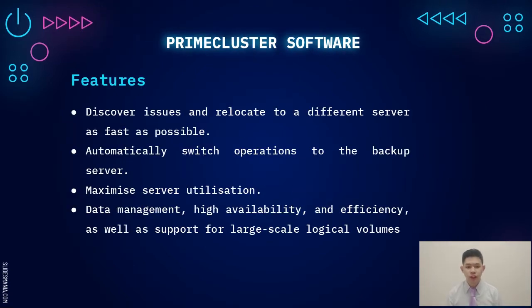These are the hardware and the software that will be used for the mission critical database server. Firstly, there is the PRIMECLUSTER software. This software has the features of data management, high availability and efficiency, as well as support for large-scale logical volumes of data. It is also able to maximize server utilization by identifying the issues that occur, and it will automatically switch the operation to the backup server.